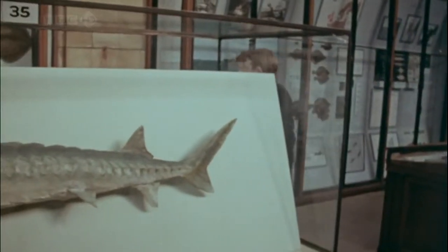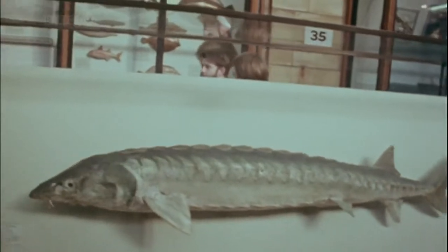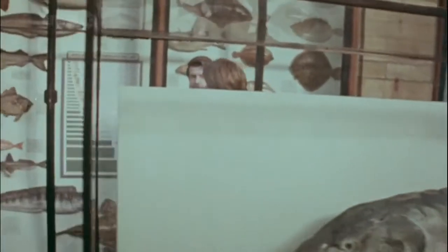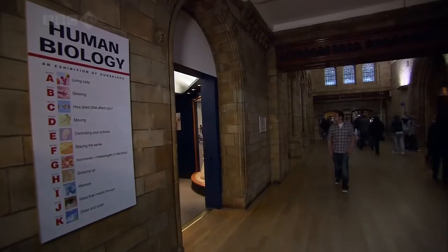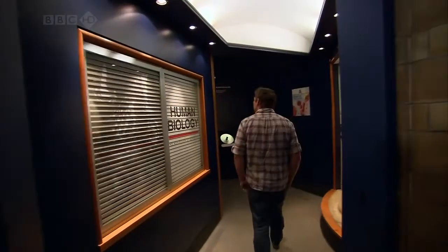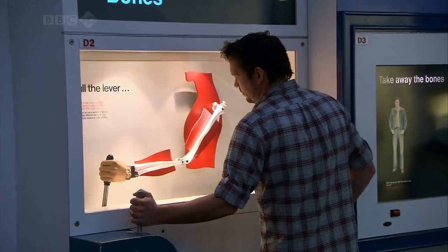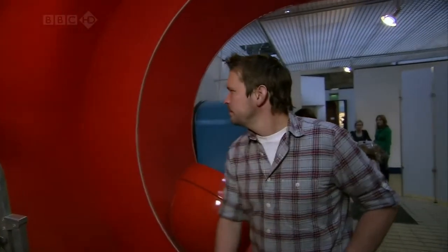Well, now, what sort of changes do you really want to make? Well, I think we've got to make the museum come alive and make it appeal to the general public. The solution was to stack away exhibits and bring in a completely new kind of exhibition, like this. There was certainly a lot to grab the attention, but if you'd come to see the famous collection, then you might have been disappointed.